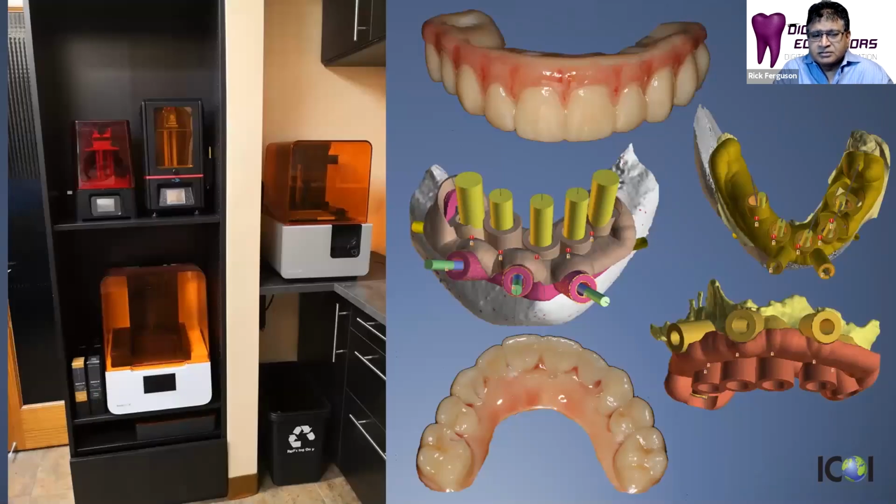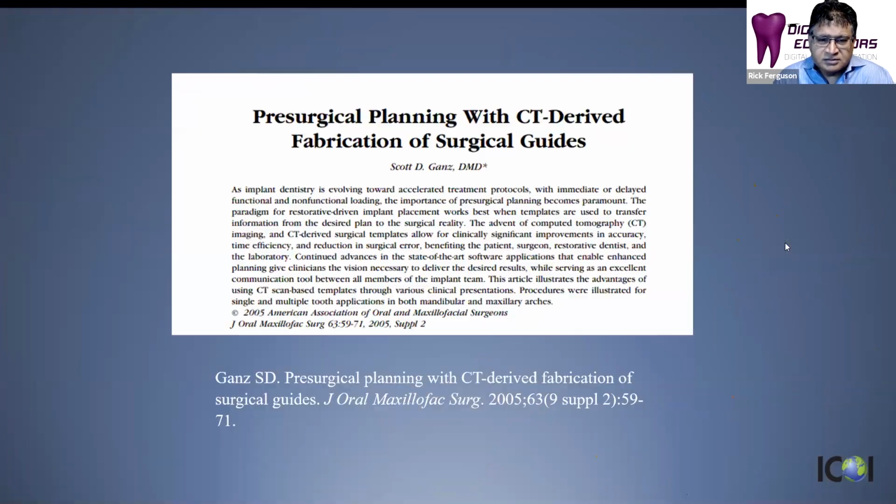What you see here on the screen is our small 3D printing lab that we put in several years ago when we saw the need to bring 3D printing in office. These are some of the printers, and what you see on the right-hand side are some of the appliances that we will fabricate for our surgical cases.